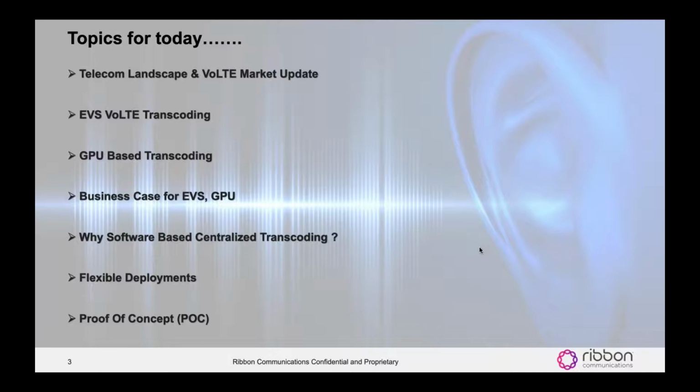And why GPU-based transcoding? What are the business cases for enabling EVS in your network? And then similarly, what are the business cases to use GPU in your network? Also, some interesting performance details on GPU-based transcoding. We will share some details on the virtualized software-based transcoding at the core, and wrap this up with the deployment scenarios and information on our proof of concept POC program if you're interested in evaluating these, right?